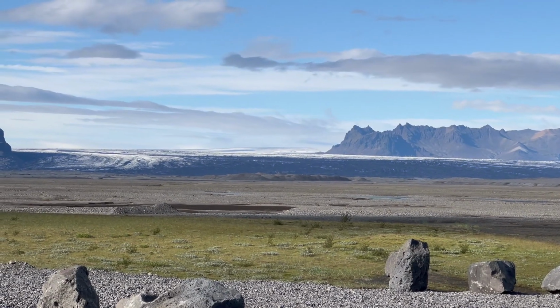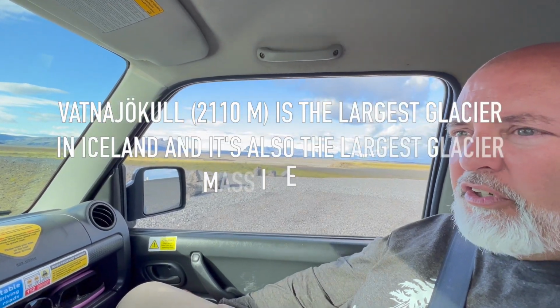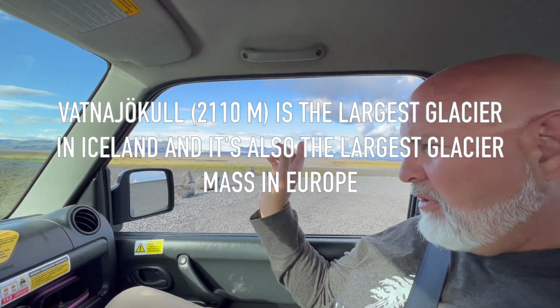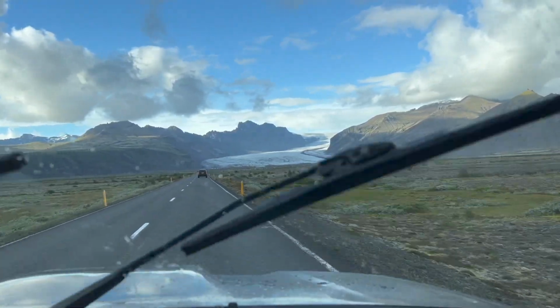This the glacier? This is Vatnajökull, the largest glacier. I think it's the largest glacier or second largest glacier in Europe, all of Europe. But we are camping a little further in. So there's a campground further down the road, like 20 miles down the road. So we're going to stay at that campground. So yes, that's where we're heading.